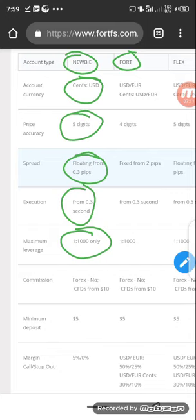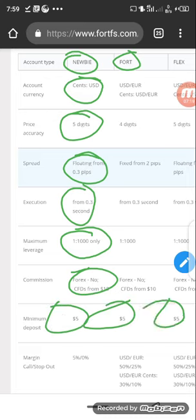And commission: in Forex there is no commission, but if you want to trade CFDs, he will charge you 10. And the minimum deposit, though the broker mentioned it is 5 USD, it's true. But in all the accounts, I've experienced this, if you want to make a deposit by using Visa card or MasterCard, and also if you want to use Skrill, the minimum deposit is 20 USD. Don't be flexed with this thing.